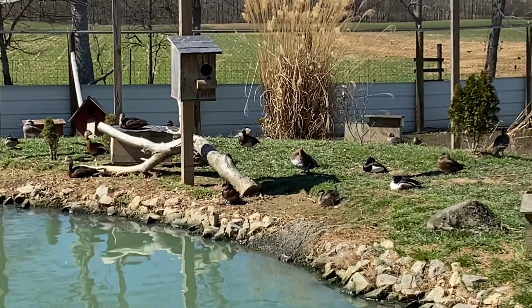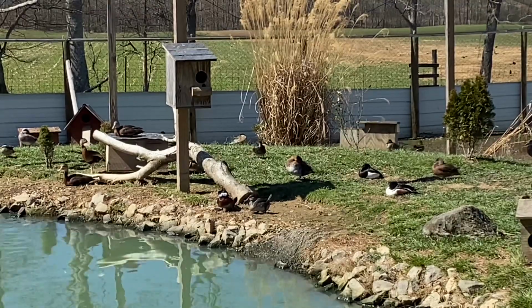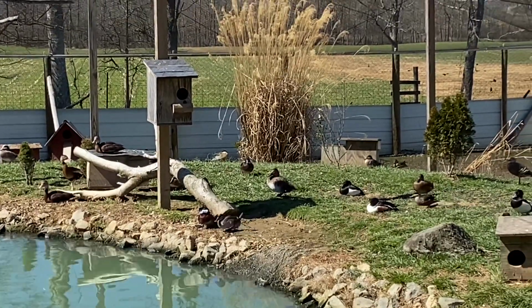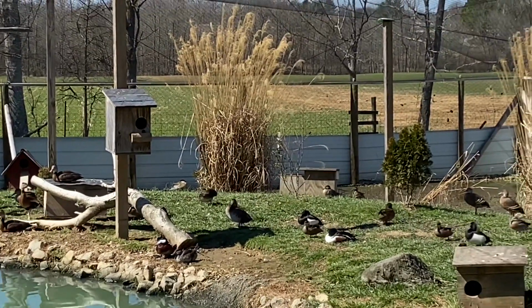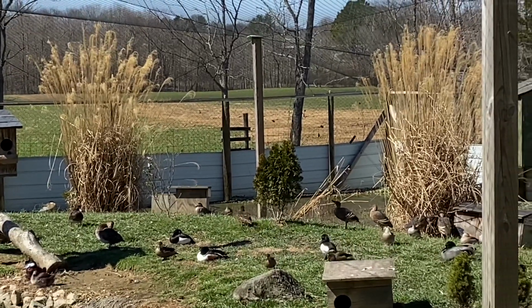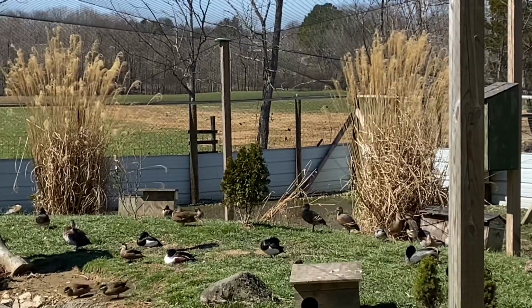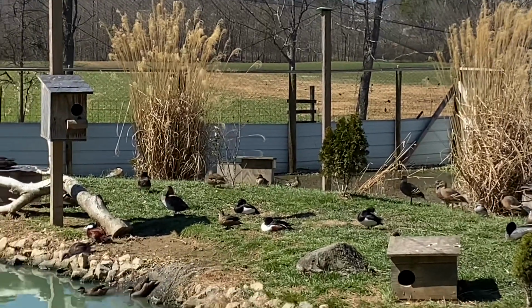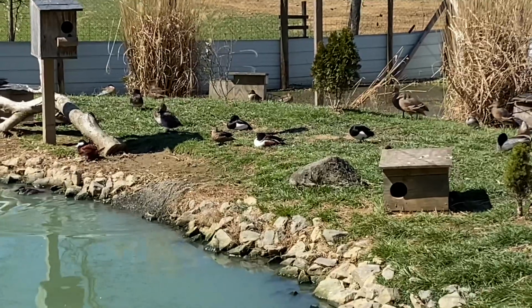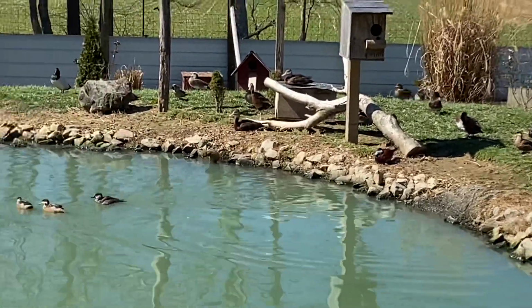But the last couple of days I've seen my canvasbacks. They've been up on the bank quite a bit, walking around, and I don't know if they've been looking for a nesting spot. It just seems awful early. I guess they're just trying to find something they like, maybe, hopefully.